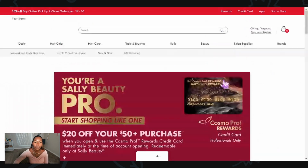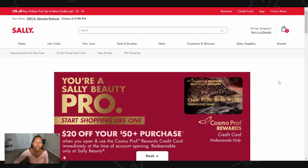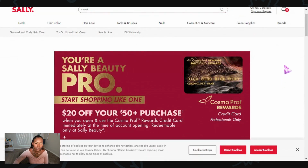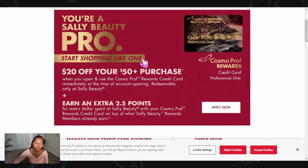Let's click right here to see their pro card. It's only for professionals, you guys. They're saying, you're a Sally Beauty Pro, start acting like one. So this credit card is only for professionals. If you are not a professional, you cannot get this card. You guys are going to get the same thing, $20 off of your purchase of $50 or more. You have to redeem it as soon as you get approved for this credit card. Do not wait. You guys are also going to earn 2.5 points for every dollar you spend at the beauty supply store.